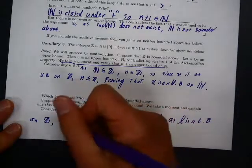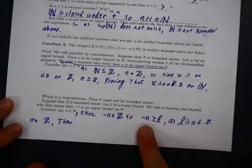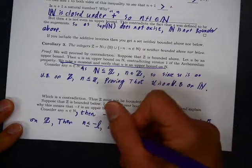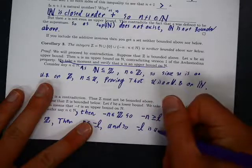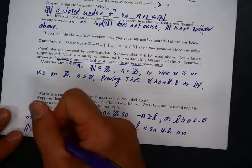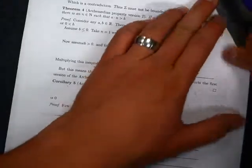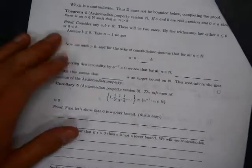But let's take a look at that. Then you can multiply both sides of this by -1, and that'll flip the inequality. n is less than or equal to negative L. And so negative L is an upper bound on N. Again, this gives the exact same contradiction. So that means that the integers Z can't be bounded above and can't be bounded below. And that completes the proof.